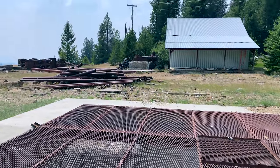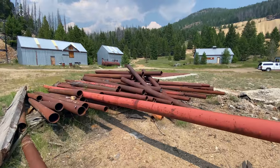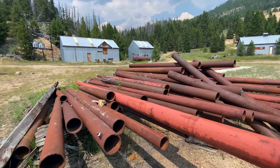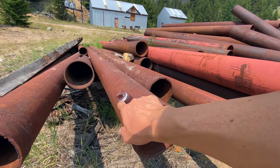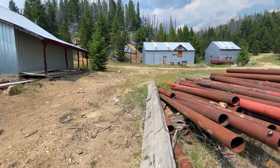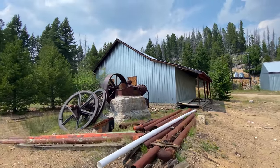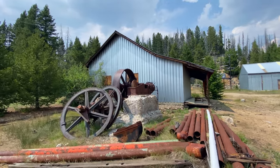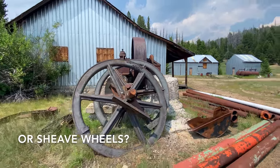So we do have a few other items we can take a look at. Just a massive pile of pipe here. And at least this one got a few bits on there. Some plumber's tape, looks like. And then this over here. These look like some bull wheels.